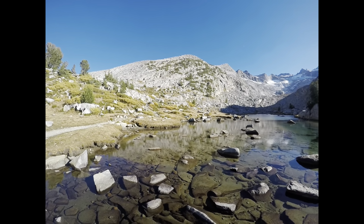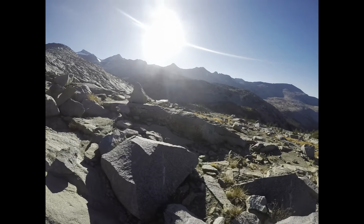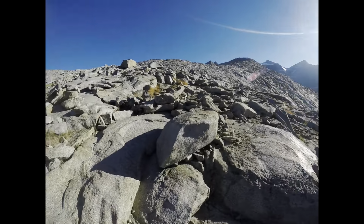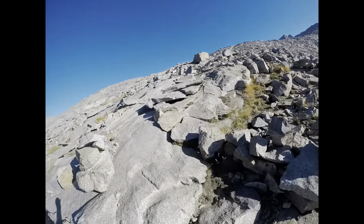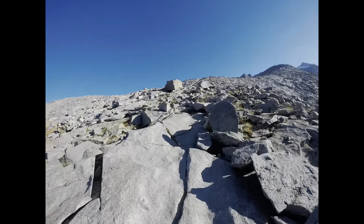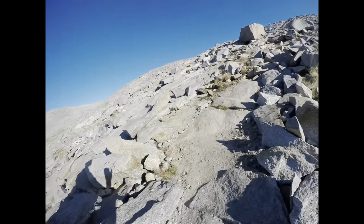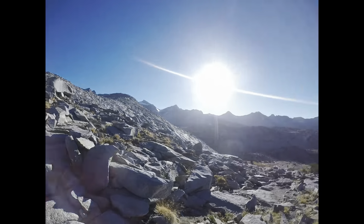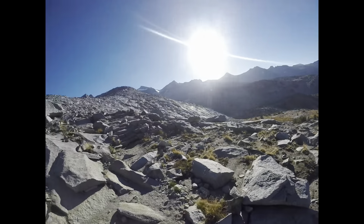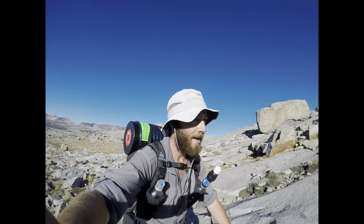Only got 1 mile and 500 feet to go to the pass. Here at the top of the climb up the Donahue Pass. It's nothing but granite and hard work, but it's stunning up here. Excited to get to the top. Check out the other side.